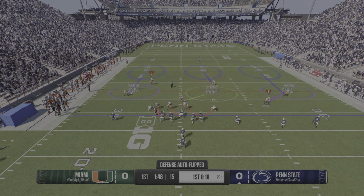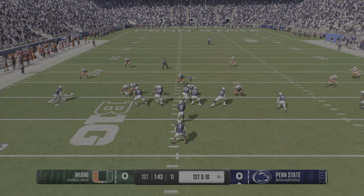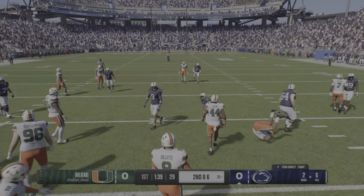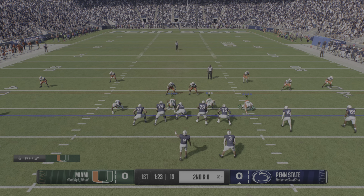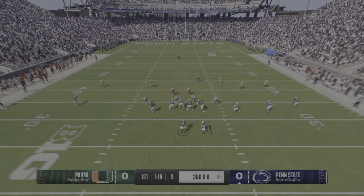Man, offenses are getting so good, Reese, at seeing the holes in the zone, knowing you're in zone, knowing where to sit down, how to make it an easy pitch and catch for the quarterback, and that's what it was on third and short. You know, it's so important for offenses to want to keep third downs manageable. The way you do that is by having success like that, running the football on first down.